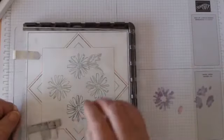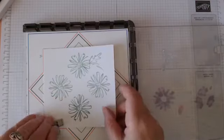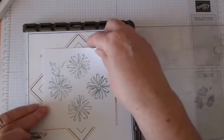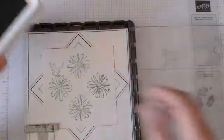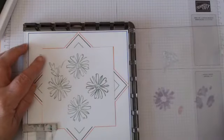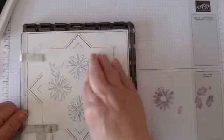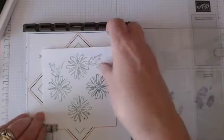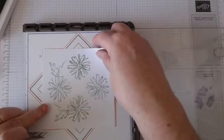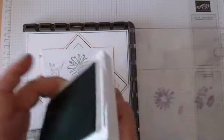Right, so this is going to go here, just to fill in a little bit of space. And I think when you're using Stamparatus and you're doing something like a wreath, you really have no idea how it's going to end up, what it's going to look like, which is half the fun of it, really.